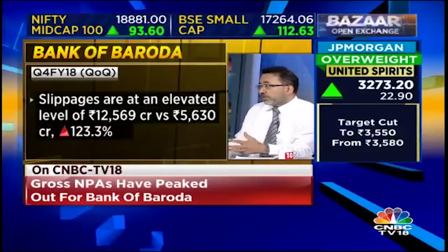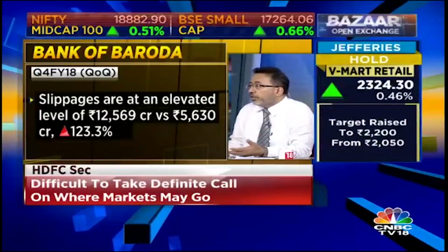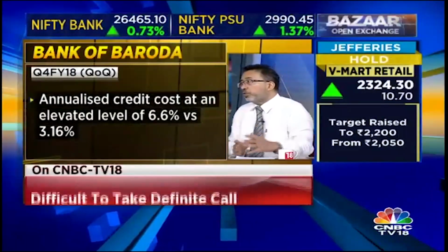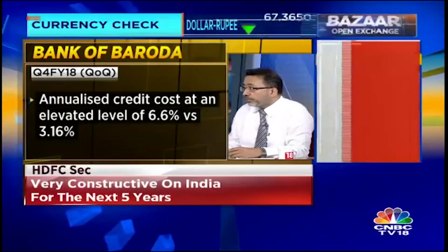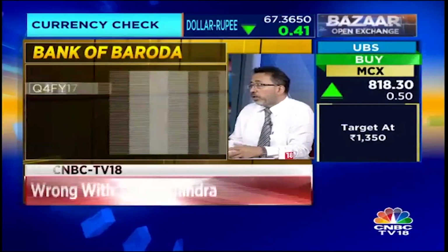And if the stress isn't showing up in an incremental way, it's only the past sins which are being cleaned up. I think I'm looking at BOB at one time FY20 ABV, but remember, the ABV doesn't change as much because of reported profits and losses as it changes because of changes in asset quality. So PSU banks are a complete high beta play on asset quality.